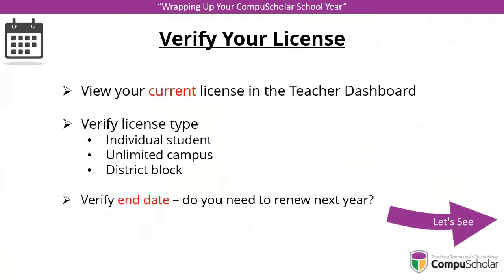And the other big thing you'll want to verify is your end date. So many of you will be on year-to-year licenses, and so your end date will be in June of 2021, and that's your signal that you'll want to renew your license for next year. However, some districts or schools have purchased multi-year licenses, and so if you look at your license and the end date is in 2022 or beyond, then there's nothing you need to do. Your license is continuous throughout the summer and into the upcoming school year, so you can just sit back and relax. So let's flip over to our system and take a look at the licenses.